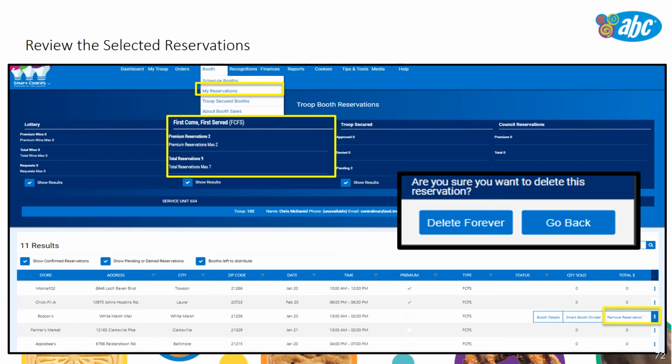An email notification will be sent confirming the booth assignment and/or deletion. Booth information will be populated on the GSUSA Booth Finder app available to consumers to locate booth sales within their neighborhoods.